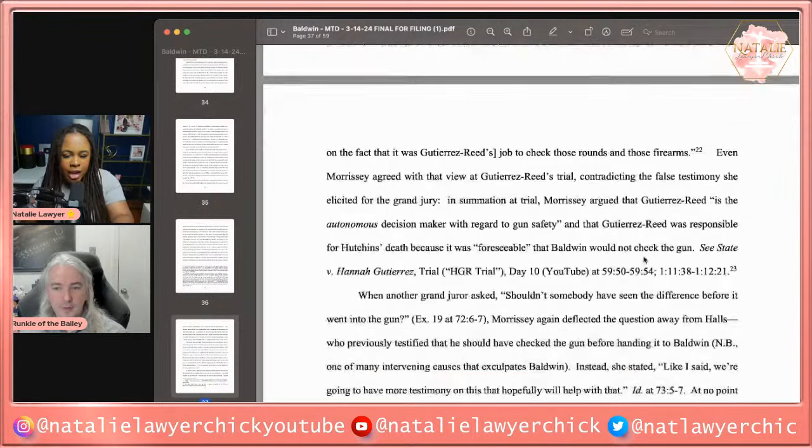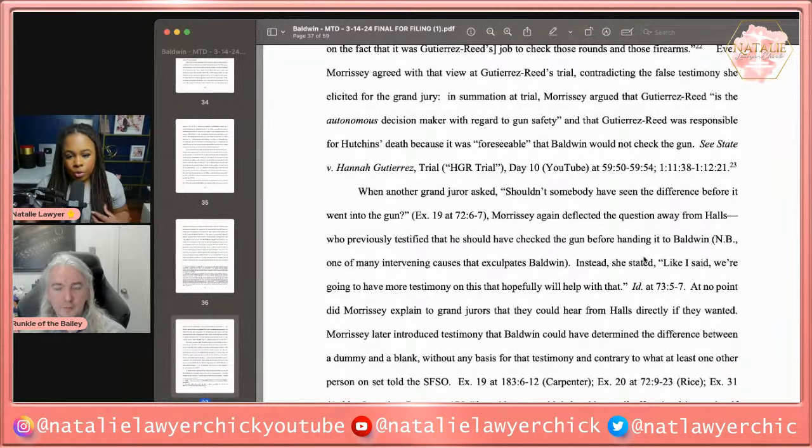When another grand juror asked, "Shouldn't somebody have seen the difference before it went into the gun?" Morrissey again deflected the question away from Halls, who previously testified that he should have checked the gun before handing it to Baldwin. Instead, she stated, "Like I said, we're going to have more testimony on this that hopefully will help with that." At no point did Morrissey explain to grand jurors that they could hear from Halls directly if they wanted. I think that this is a better issue.